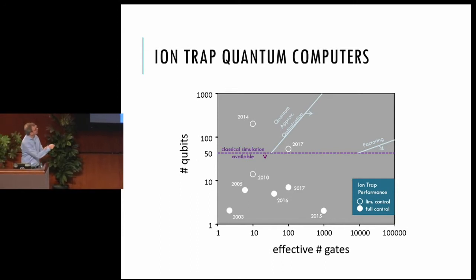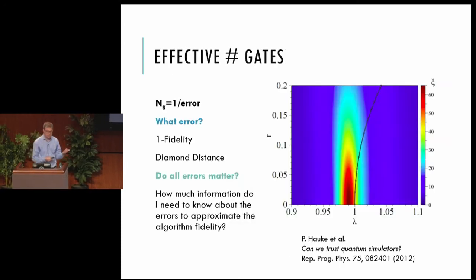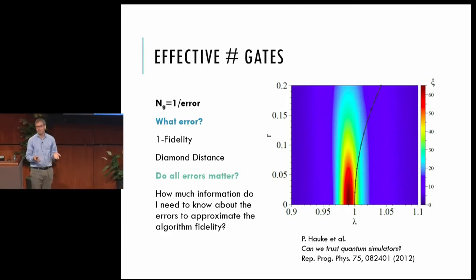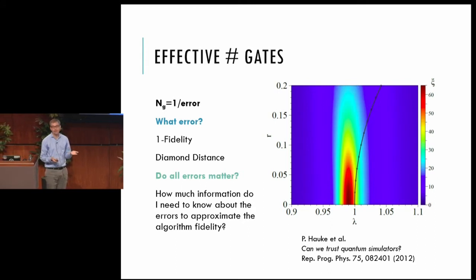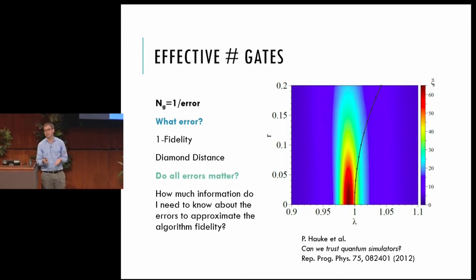So here, number of qubits is clear. Effective number of gates is obviously a fudge. I mean, effective is in the title. And so, the simplest way to think about effective number of gates is you can say, well, if every gate has the same error, 1 over the error tells me roughly how many gates I can do, right? So what error is a good question. You can think about fidelity loss. You can think about diamond distance. Do all the errors matter? And actually, I thought Eddie had a good point, which is, if I'm running this optimization thing, if my state's a little bit off, I can still get a measure of the value I want, even though the state's not correct, say.